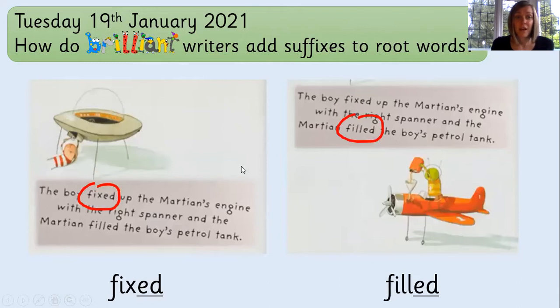When the boy was helping the Martian and when the Martian was helping the boy, they used some verbs. Have a look at this. The boy fixed up the Martian's engine with the right spanner. And then over here, I've got Martian filled the boy's petrol tank. So my verb is fix, but you already did it. So we fixed, ED. And the verb over here is fill. That's what the Martian did, but he's already done it. So he filled the boy's petrol tank. So our suffix today is ED.